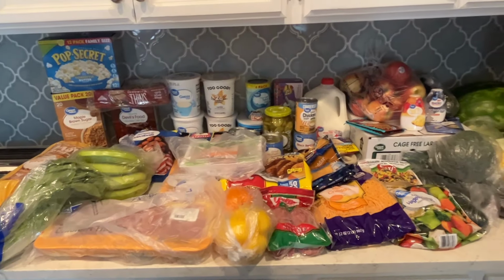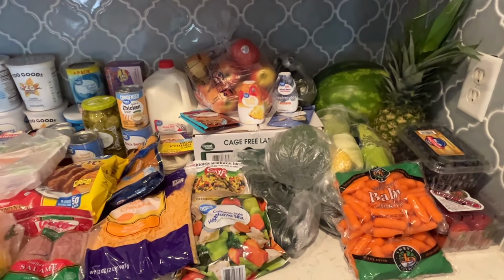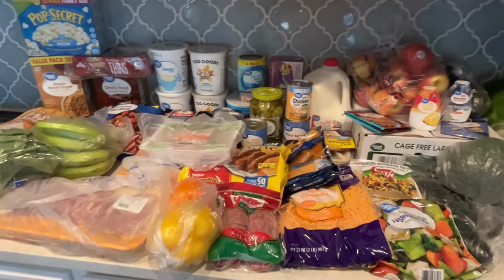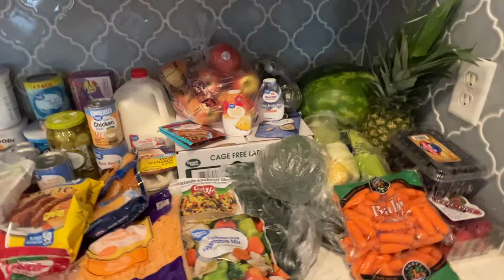Let me show you everything I got and what we're having for dinners this week. Okay, I got a bunch of stuff on my grocery pickup this week. I was a little over budget at $218, but got tons and tons of stuff. We needed to stock up on a few things. Lots and lots of fruit and vegetables this week.